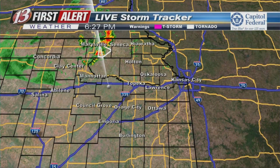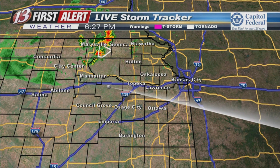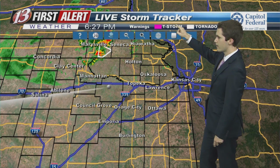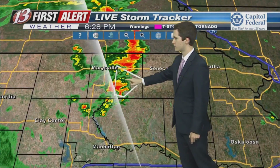All right, good evening. We have another tornado warning that has been issued, this time for the southeastern sections of Marshall County. Been monitoring this storm we were telling you about 15 minutes ago. There was some weak rotation with it, and this is the same part of northeast Kansas that we did have earlier a tornado warning this evening around the 5 o'clock hour. But again, this is a new tornado warning, southeastern Marshall County.